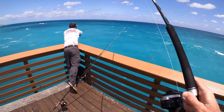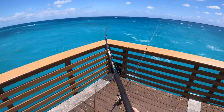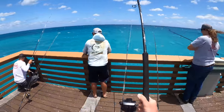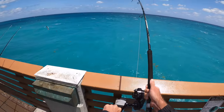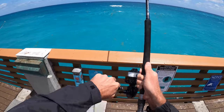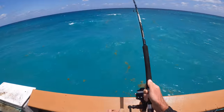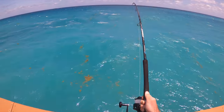There we go. Jack on. Not as big as the one earlier, but still tight. There we go. Oh, there's the shark.